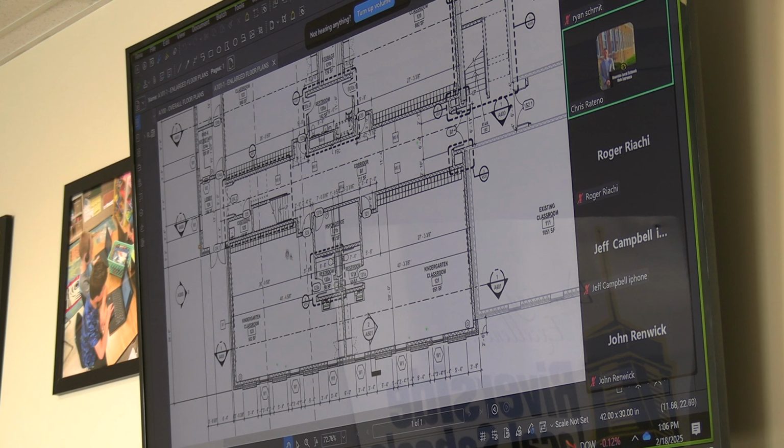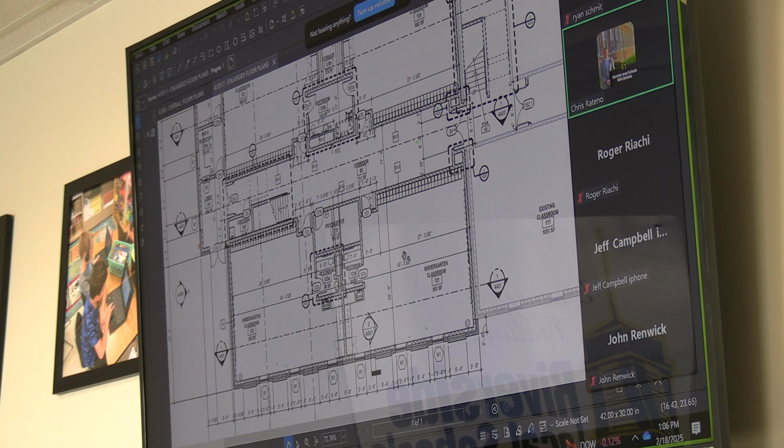Other than that, one of the big conversations was making sure that we get all of our cubbies in, which we've included. We have all our casework in the ends, our display walls at each end of the classrooms, and furniture layouts are on the other pages.